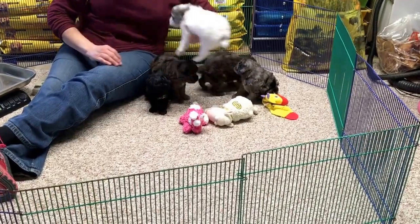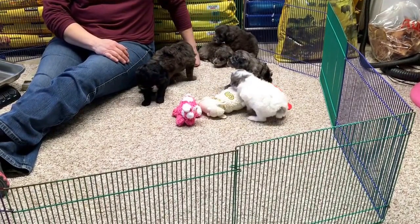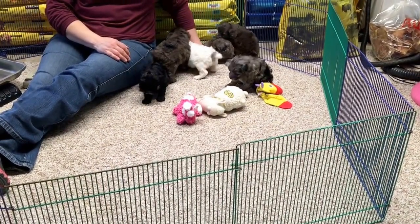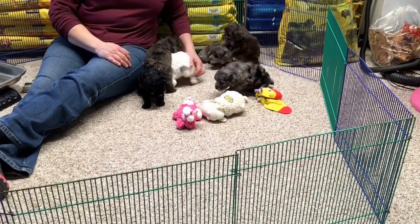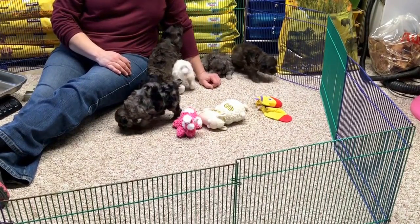I'm gonna sit you way out here because you're hiding your head. He's going, wait a minute, I'm gonna come back. You're going right back to that same spot. And your tail's wiggling, but you're still gonna hide your face. Yes, your tail's going 90 miles an hour.